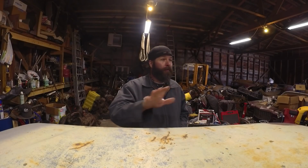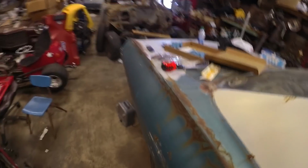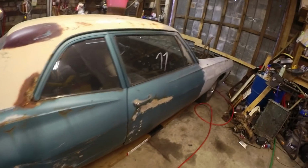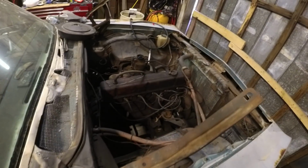So anyhow, this is going to be the video getting my track car ready. But I thought I'd give y'all a little bit of an update on the Biscayne first. So here it is, still sitting in my bay. It still has the complete inline-six engine. Here is my issue right here.